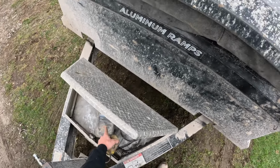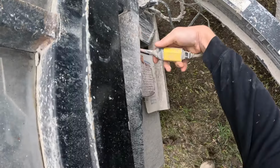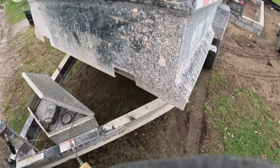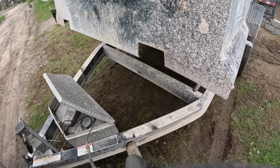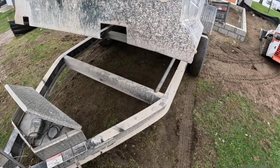That's why I keep this battery charger in here constantly hooked up to a power inverter so that I never have a dead battery. It's worked pretty good for 2.5 years now, this system. Even on jobs where I'm dumping like every 20 minutes or so, it's fast enough to recharge.